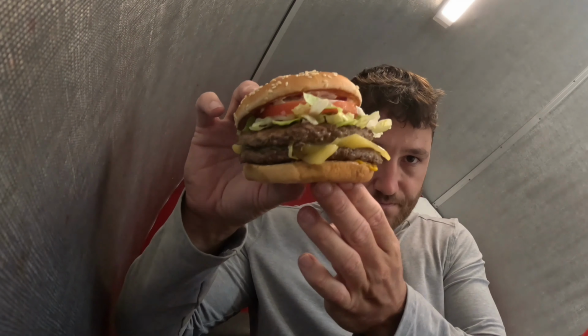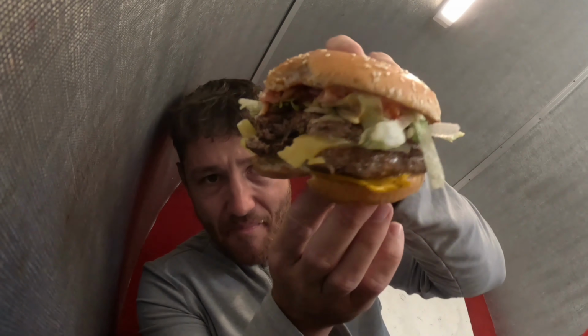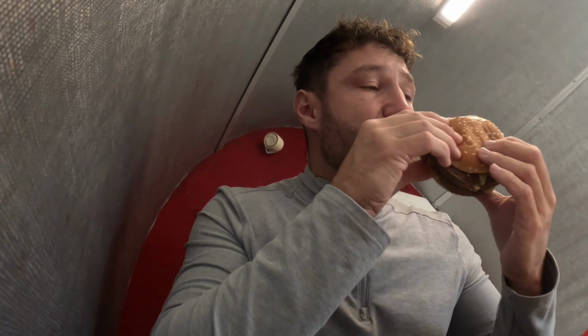It's a big one. Look at that. Mm-hmm. Oh, that's good. Look at that. I've got two patties. Cheese, tomato, lettuce, onion, tomato sauce and mayo, I think. That's very good. Still tackling the burger. That Boss Burger is mega.